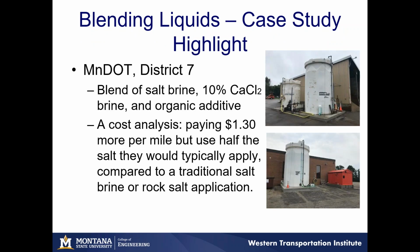So what are some examples? Minnesota DOT provided an example. They purchase a blended product. It's a salt brine that has a calcium chloride additive for colder temperatures, as well as an organic additive for corrosion protection and, I guess, stickiness or enhanced performance on the road. What they found in using it is that they are paying $1.30 more per mile for this product, but compared to the rock salt application, they're using significantly less product overall. So they see this as a good functional product that's helping them hit their mark, and they're using less of it over time, even though they might be paying a little more for the product itself.